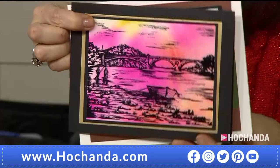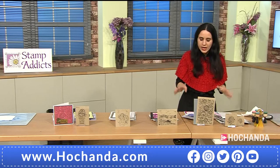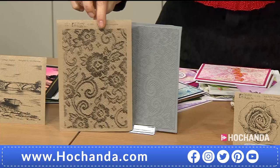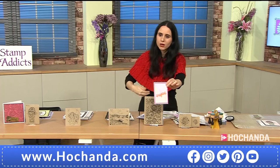Stamp with this dress, maybe a vintage photo or something like that, and then blend those lines with water, creating a vintage imprint from an old book. And look at that, stamping and colouring into shrink plastic, and it becomes like a stained glass painting. I want to show you this one as well. Alcohol inks on the background, and it's just that vibrancy of the sunset. 758342 is your item number. It's £13.99 is your price.